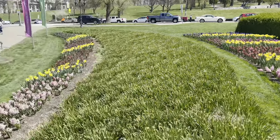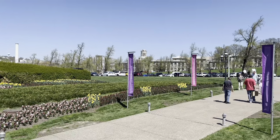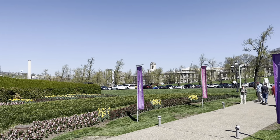It's beautiful, beautiful. I love it here. That's a Carnegie Mellon Public Library. We might go there and show you guys.